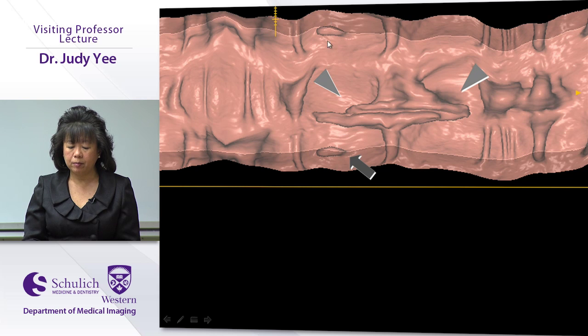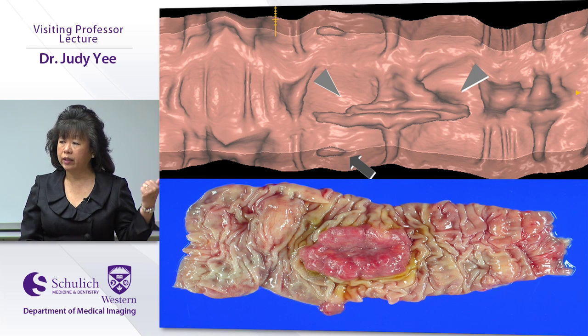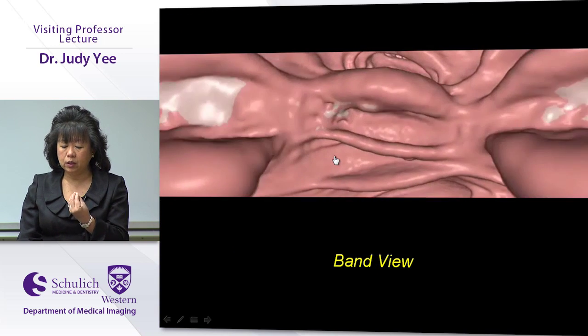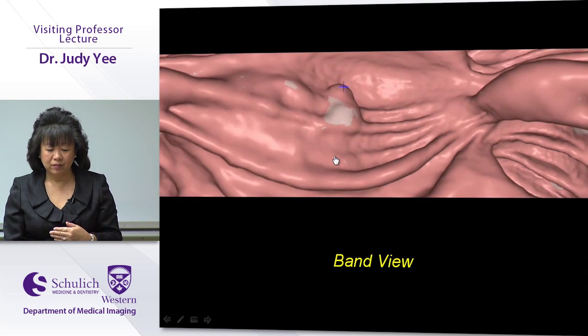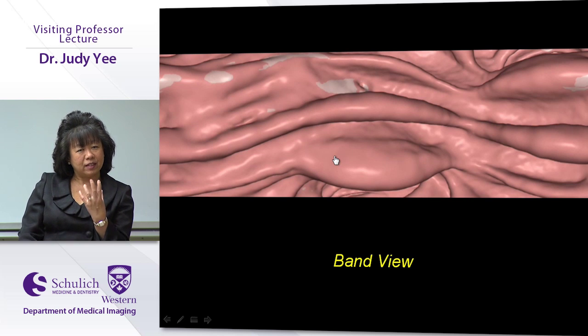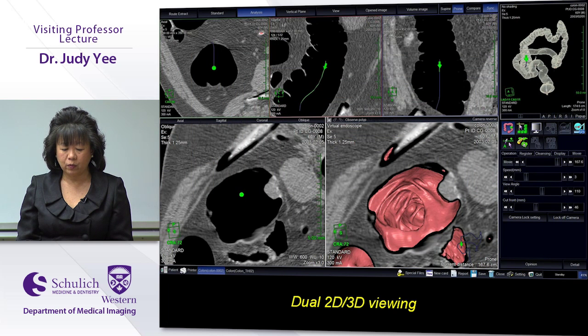It looks like it's duplicated because they actually do duplicate a portion of this so that you see the entire 360 degrees of the lumen. And this is correlated with the histology. There's a band view where basically you are sitting in the lumen and the folds rotate around you, right? And so it can be combined with computer-aided detection. So easily you can just sit there, your eye is looking for the CAD marks. So quite nice as well.